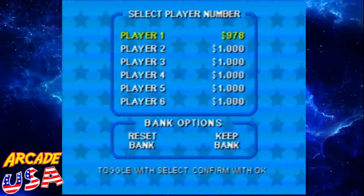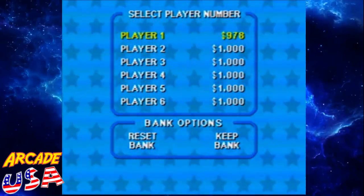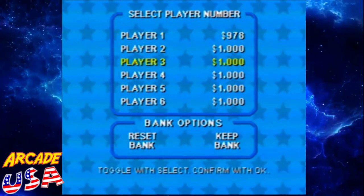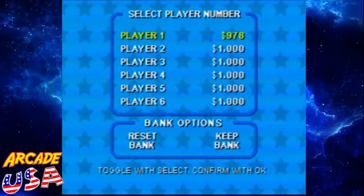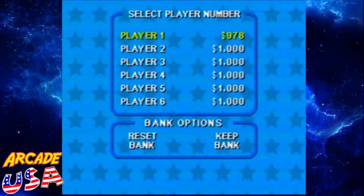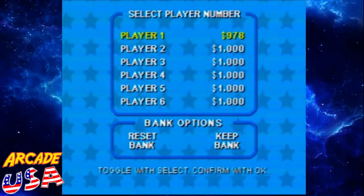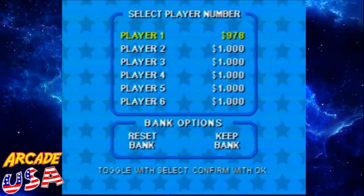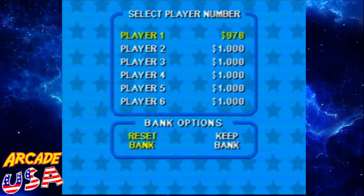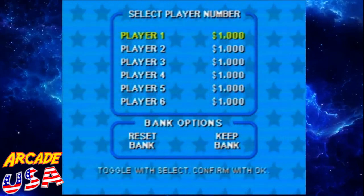So player one, who only has $978 left. We can reset the bank too. That's kind of cool. So we hit select right here. Let's reset the bank. Wait a minute, how do you get down there? Toggle with select, confirm with OK. We're going to reset the bank. Boop! Back to $1,000. Awesome.